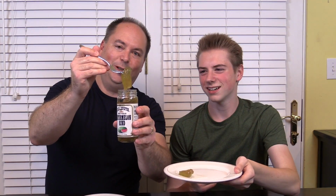All right, so Old South Sweet Pickled Watermelon Rind. Oh, okay. There we go. You can see that. It's like gel. It looks like, what does that remind me of? Like something out of a Ghostbusters film. Some slime off the ghost. It's sweet. Yeah, very sweet. Wow. And a little harsh. And the second ingredient is corn syrup.